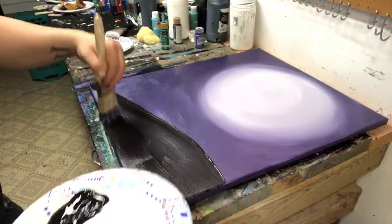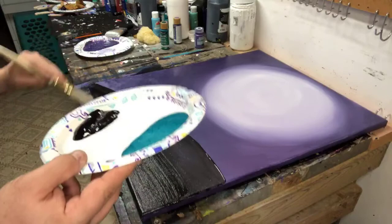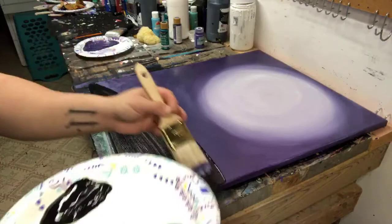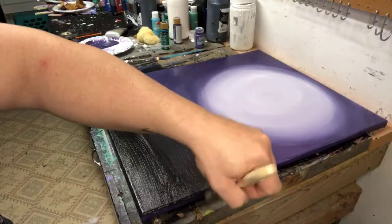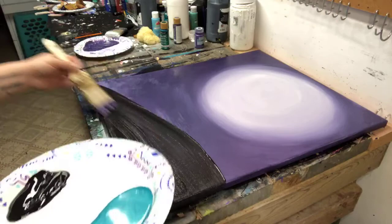Now you can choose to not cover this in purple and just come in with black, because it's really covering it up anyways. But what I like about it is if you drag it on enough, you're gonna see some of that purple come through, and it just highlights it enough to give you an extra dimension. So a little highlight there in that hill, and when it dries, you'll see it pop through. It's kind of neat. All right, our second hill.